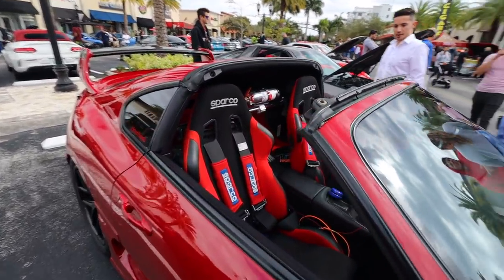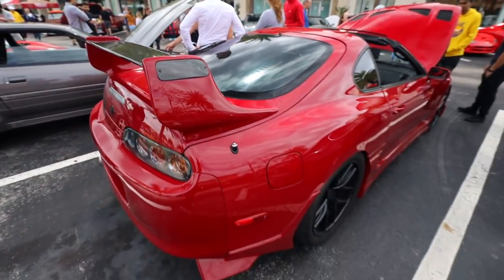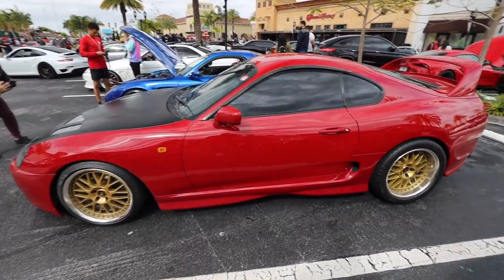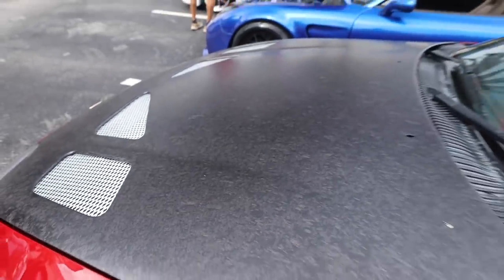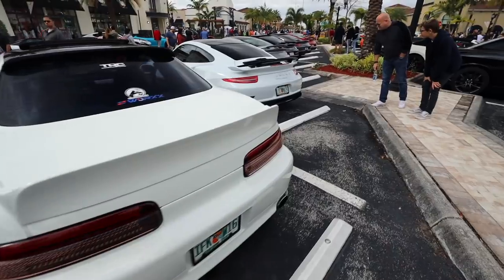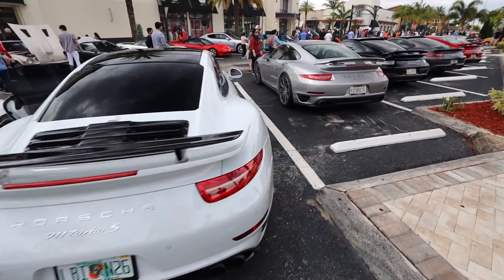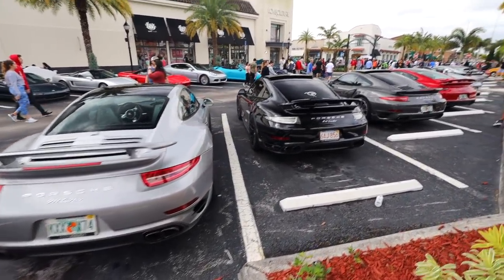Earlier in the video, you guys heard this car pulling up. It sounds like it had some kind of crazy clutch in it because he was revving it out. It's cool. Another clean Supra. I don't know if this is like dry forged carbon. See that? Little SC300. Porsche turbo section.